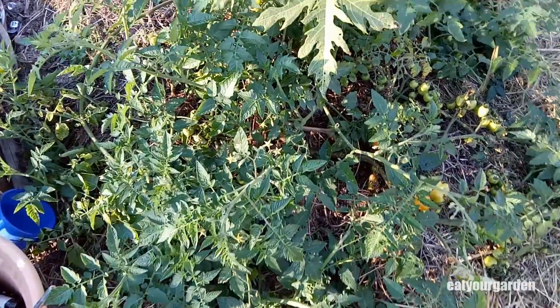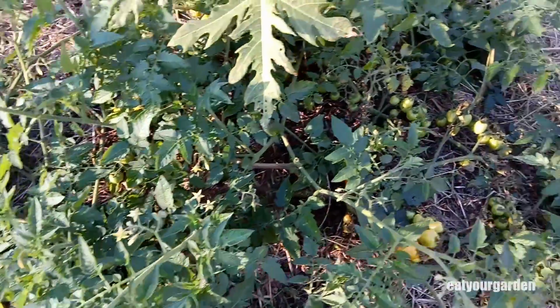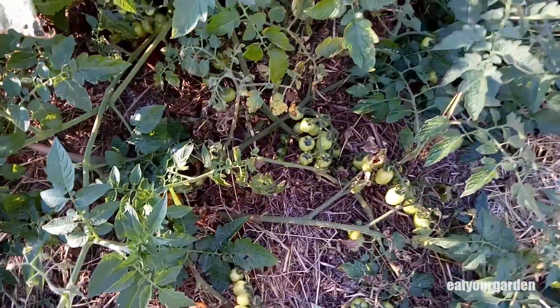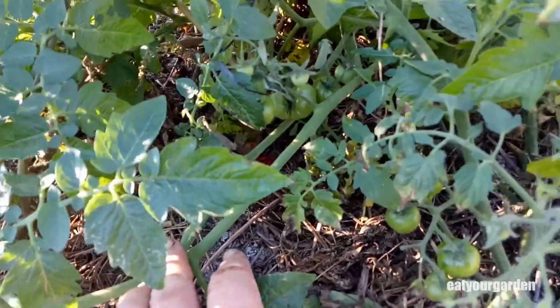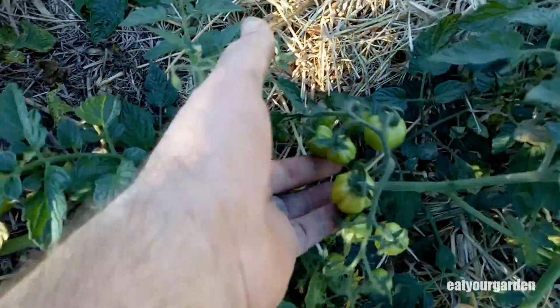So these plants here are just gorgeous little cherry tomatoes. And they just ramble. They come up every year, all in different spots. You know, really good sets on them. Okay, more in there, more here, more here. And this is just one plant.